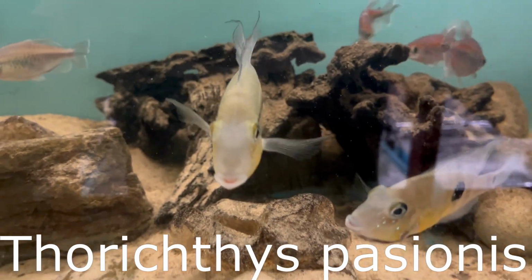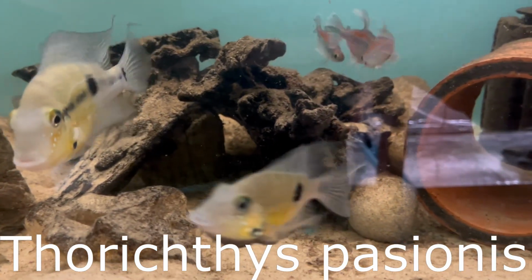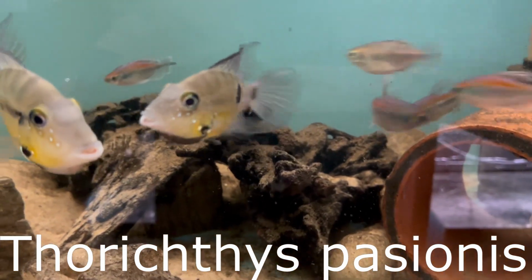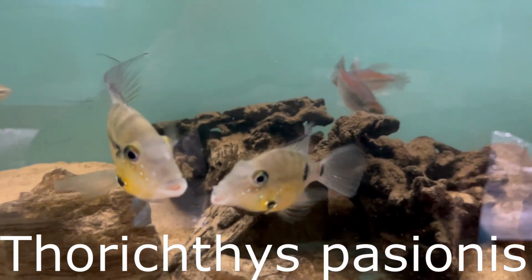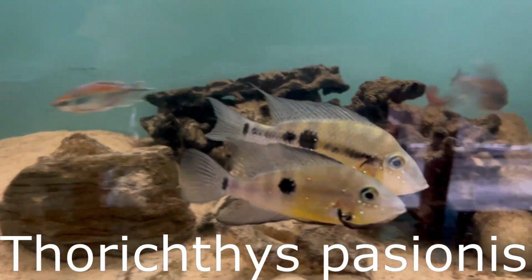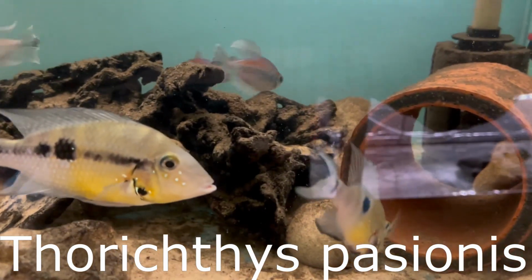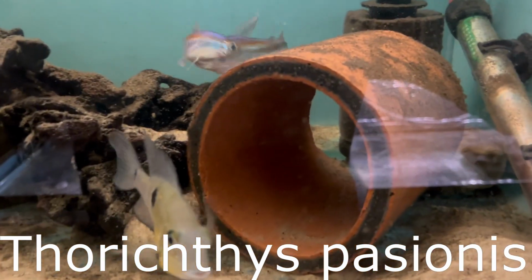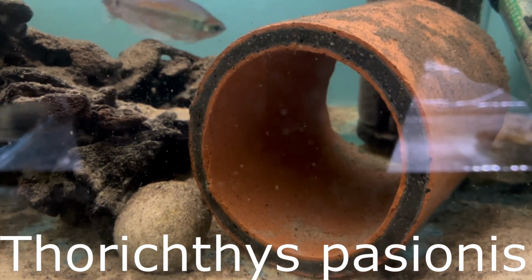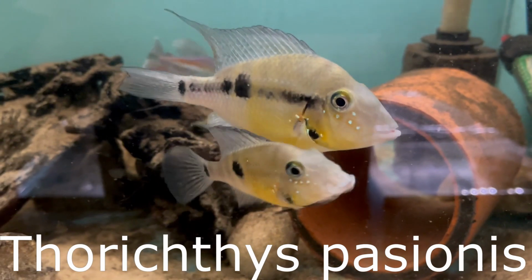I've had eggs off them a couple of times, but they've not actually managed to raise any of the fry. There's the female looking a bit frisky. So what I did earlier this year, I put them in this tank. It was just by themselves, and what they were doing is they were hiding in this pipe all the time. So this is the pipe where they actually have managed to lay eggs a few times, but they were staying in there all the time.